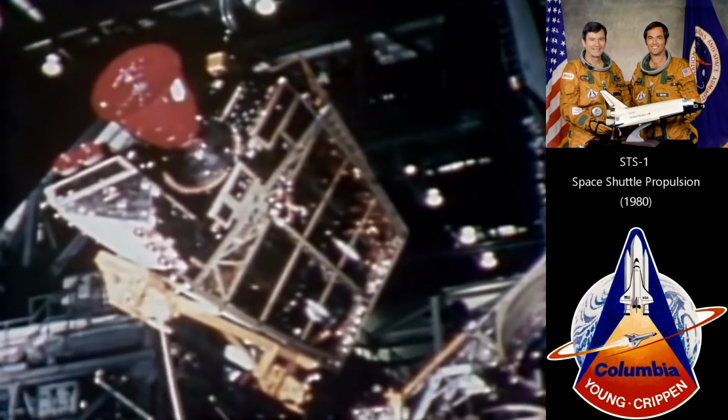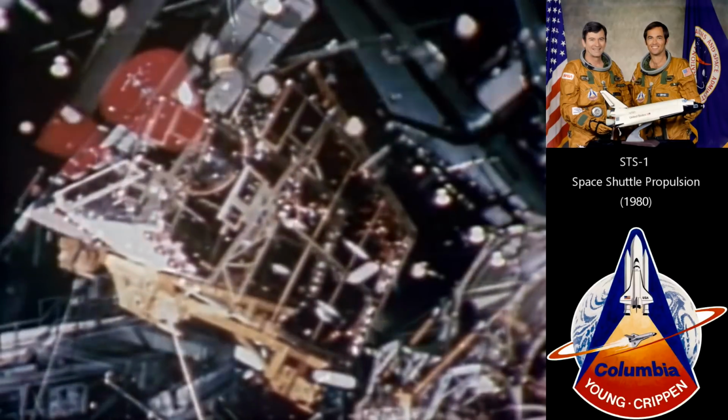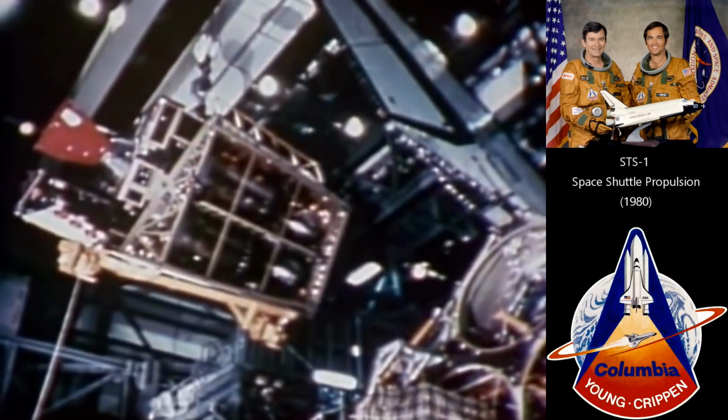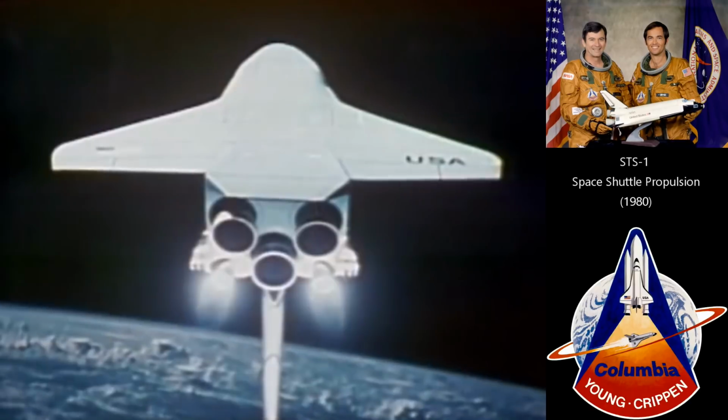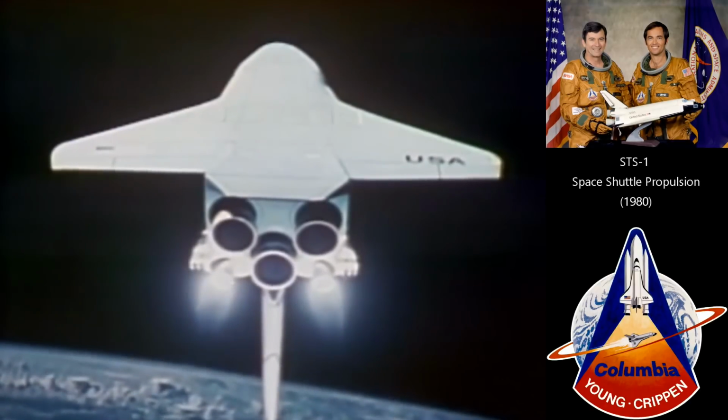The fuel the orbital maneuvering system engines burn is contained in tanks within the aft pods. This fuel is hypergolic. When mixed together, it ignites. The combined thrust of the orbital maneuvering system engines is 12,000 pounds.